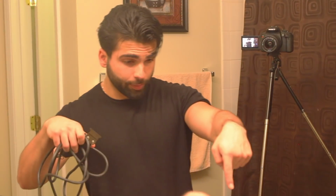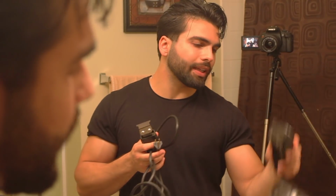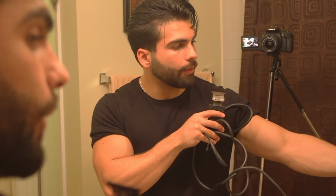Now we're gonna take out the trimmers. I'm pretty sure I've been calling everything a trimmer, but that was a clipper. This is a trimmer, so this pretty much just gives you skin. It's almost like a razor. Let me tell you what I'm using. This is the Wahl Elite clipper, and this is the Andis T-Outliner.